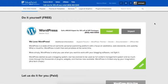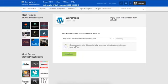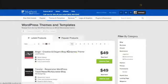Got a couple options here, install or import. We're just going to click Install. And it says select which domain you would like to install. I'm just going to check domain. And that brings us to our last step. We're just going to click Install Now. Oh, but first you have to click the terms and conditions, accept them. Of course, read through them thoroughly.